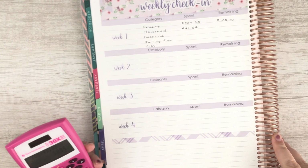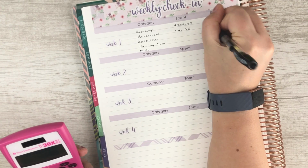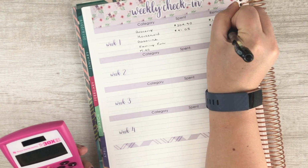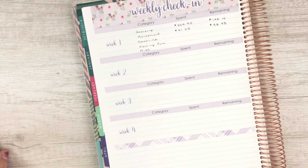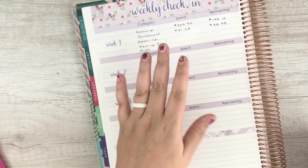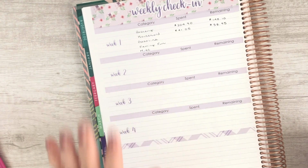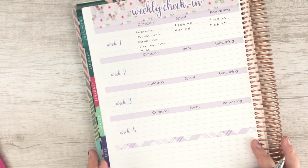Okay. So we have $58.95 remaining. I know that we need to get toothpaste and we need to get some dishwasher tabs. And with the big basket I got, that was like $30. So we have about $28 or so remaining, which is perfect. We should be able to get our dishwasher tabs and our toothpaste for that. And that should be pretty much everything we need for the rest of the month.